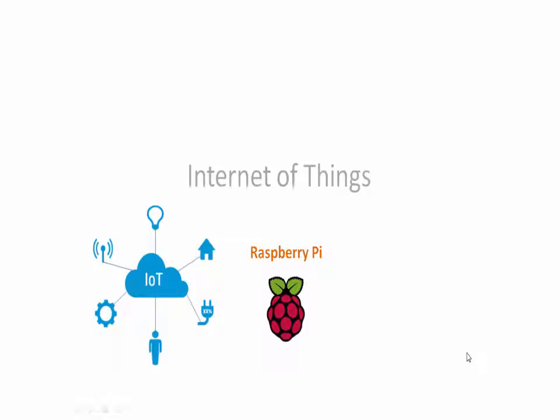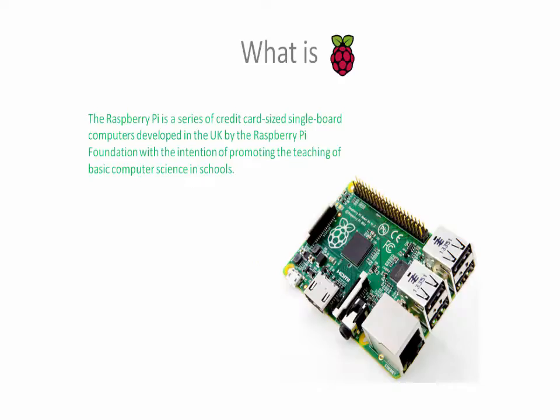Welcome back. Now after so much of hardware and sensor and circuit, it's time for some fun stuff. So we are going to see Raspberry Pi. I really like Raspberry Pi, and it is one of my favorites. But we are not going to talk about that now. We are going to talk about this small credit card size computer.